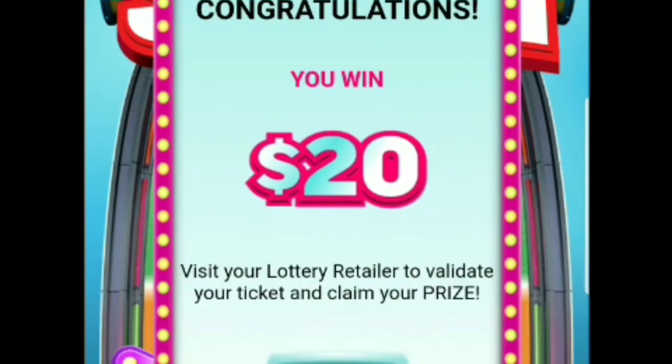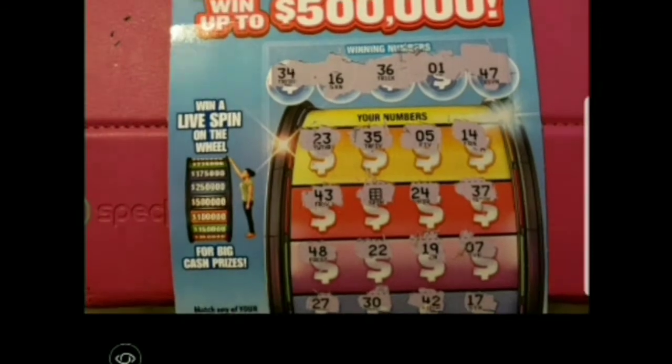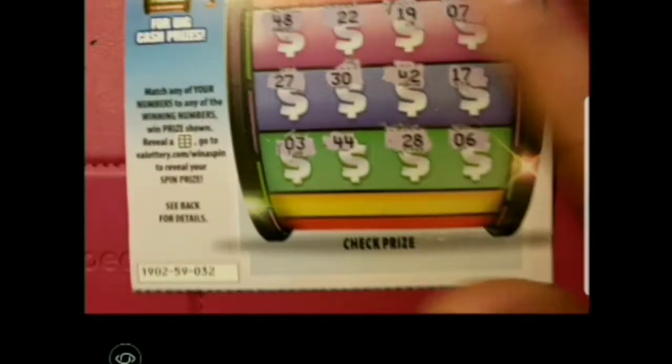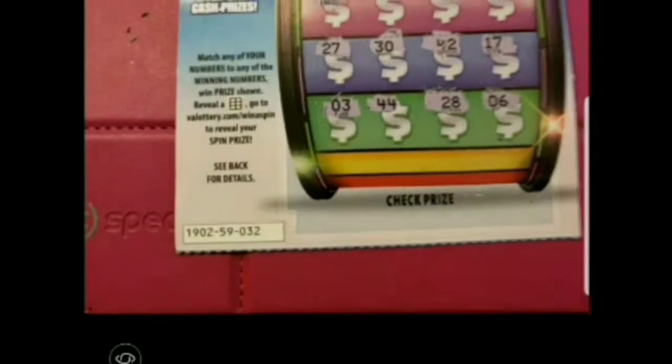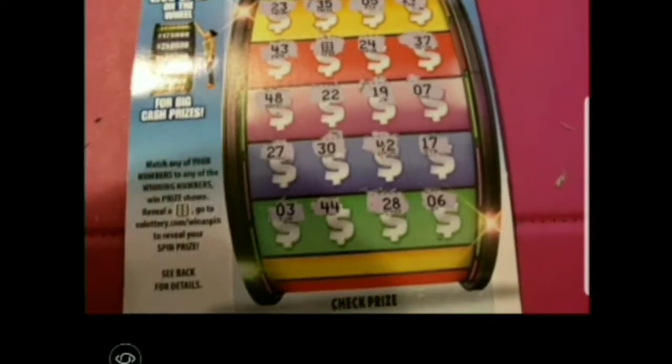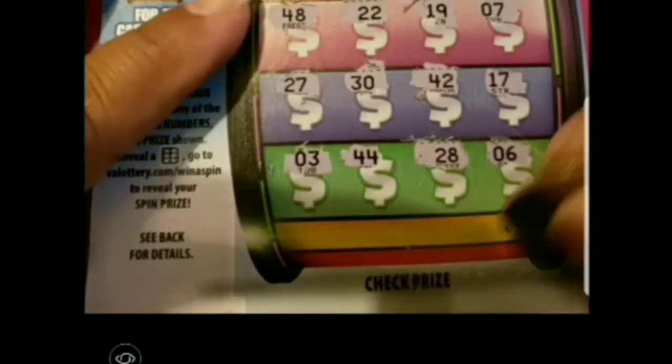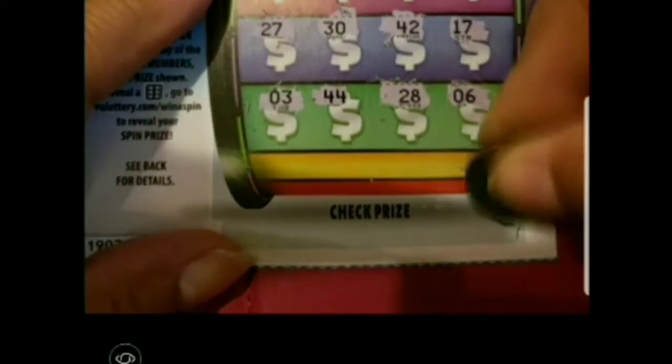All right, we won $20. All right, we'll definitely take that. All right, so we won 20 on this. We'll go ahead and hold this. Let's see. Go ahead and reveal it. Let's see what we have.